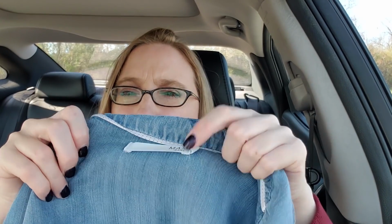This I thought was super cute. I didn't look up brands and stuff. I don't know if these are worth reselling, but it doesn't really matter to me because I like them enough to just buy to possibly wear myself. But this is by a company called Max Jeans, and it's just this denim.